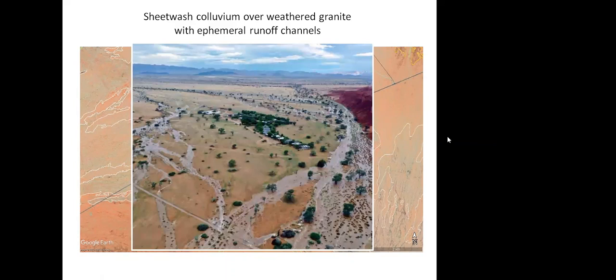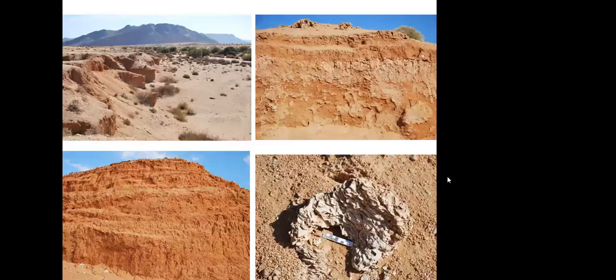And they might not look like much on the surface when you're there when it's dry, but clearly this is where everything happens after it rains. And this makes those channels very important. Also gives you an idea that on these pediment surfaces, there's also fluvial activity in addition to the sheetwash activity that's contributed to the accumulation of these pediment cover deposits.